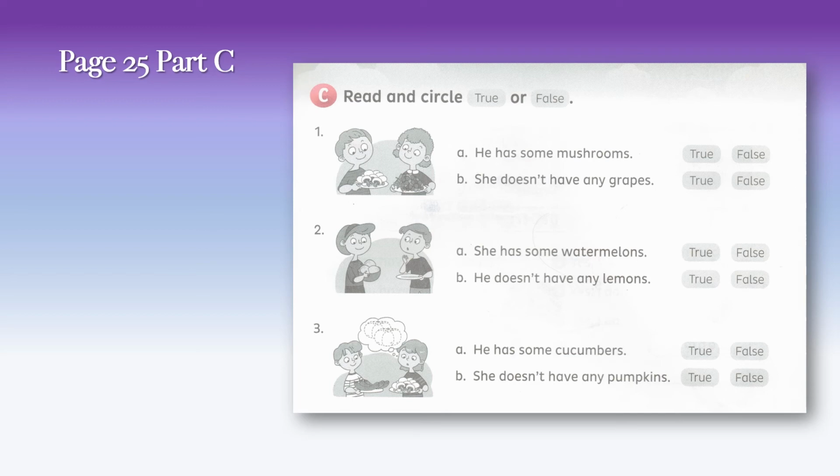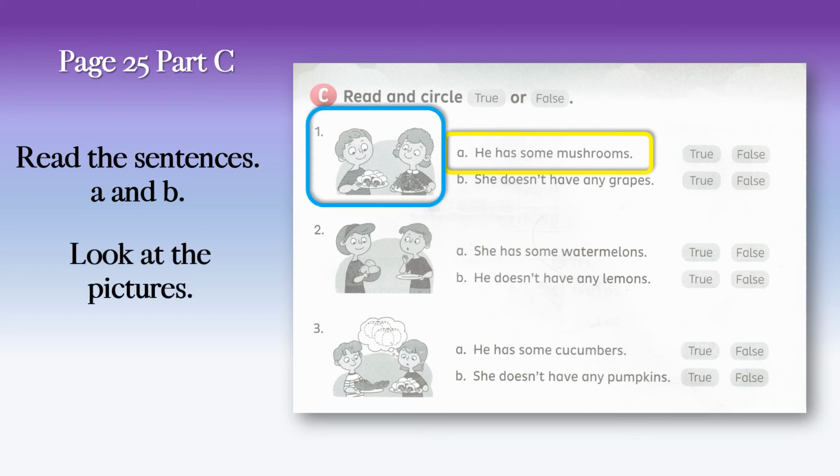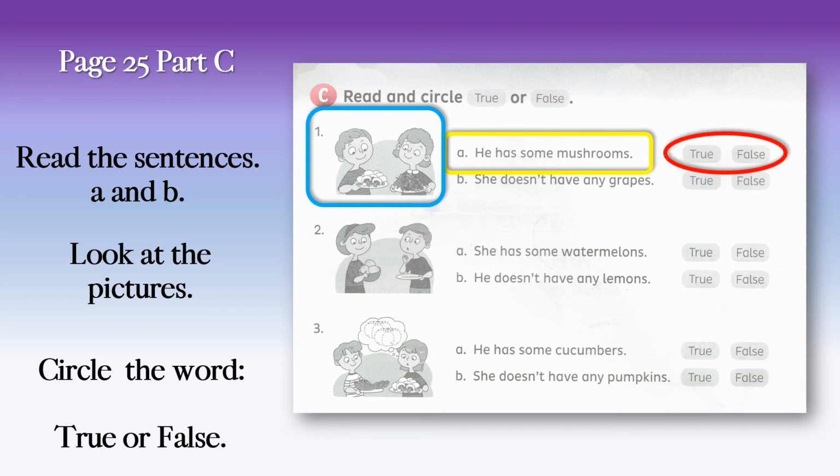Okay, here is page 25 in your workbook, part C. Read the sentences A and B. They are here. Here's A for number one. This is A. He has some mushrooms. Look at the pictures. Here is the picture for number one. Circle the word true or false. So what is true? True. False. You must look at the pictures and answer if the sentence is true or false.